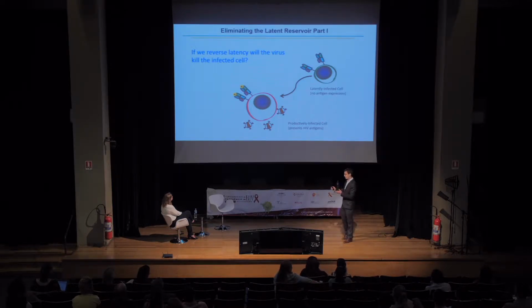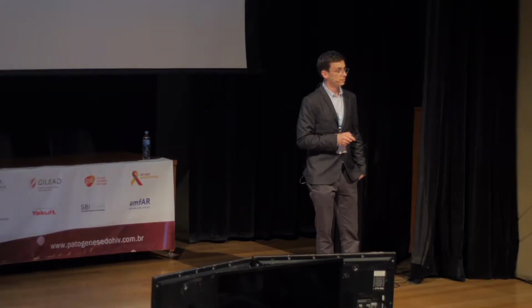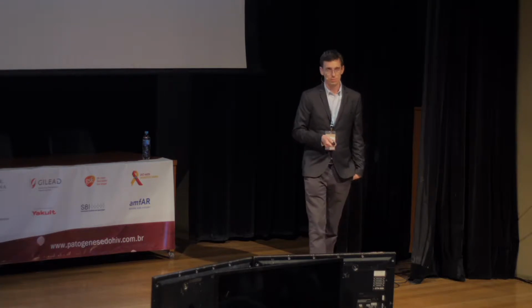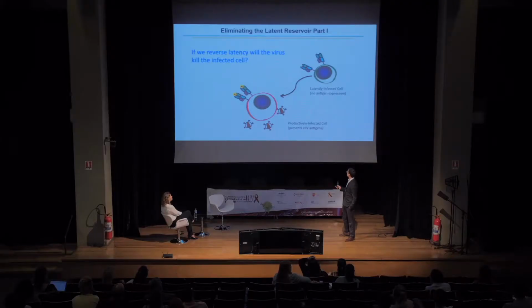Now we're going to sequentially go through the stages that I think the field went through when they thought through this problem. At first, it was thought that if we can just reverse latency, then the virus can probably kill the infected cell, and this will be enough to reduce the reservoir. Makes sense. The virus is pretty cytopathic. So that's the idea.